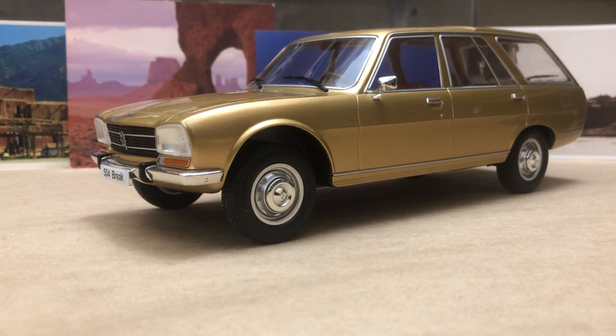Well, we're gonna look at a really neat car today, a Peugeot 504 break. This is a mid-70s model, like a 75 or a 76 version, so it had a lot of the upgrades that the 504 got before it ended its production in Europe in 83. So either it'd be a four-speed stick or a three-speed automatic car.